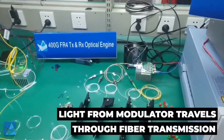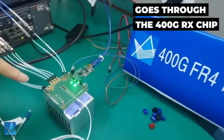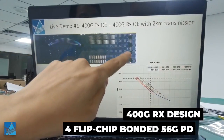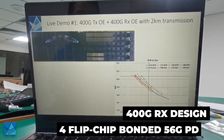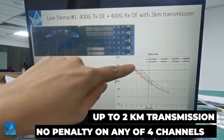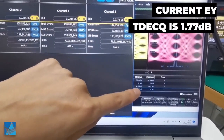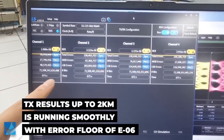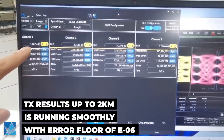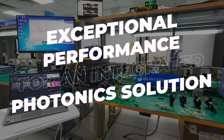This modulated light will come through the fiber transmission, then goes to the 400G RX receive chip. This is the 400G RX receive chip design, which consists of 4 flip chip bonded 56G PD. For the back-to-back and up to 2 km transmission, there's no obvious penalty throughout the 4 channels. In this eye, the theta Q number at the moment is 1.77 dB. Transmission result up to 2 km, and at this moment each channel is running with a noise floor of e to the power minus 6, which is an excellent performance with such an integrated photonics solution.